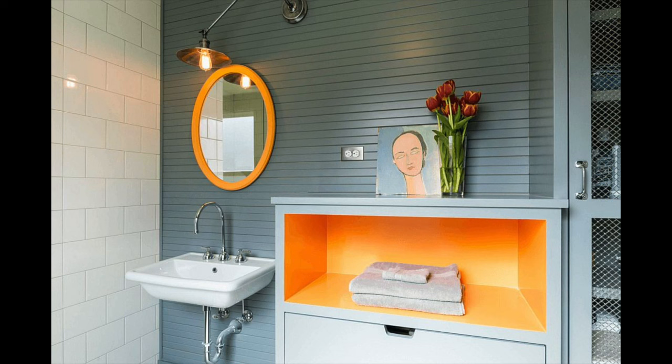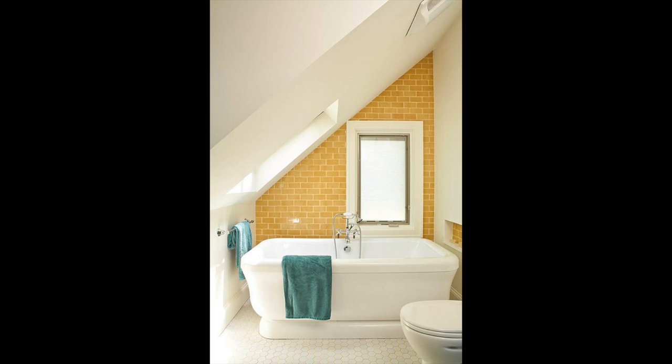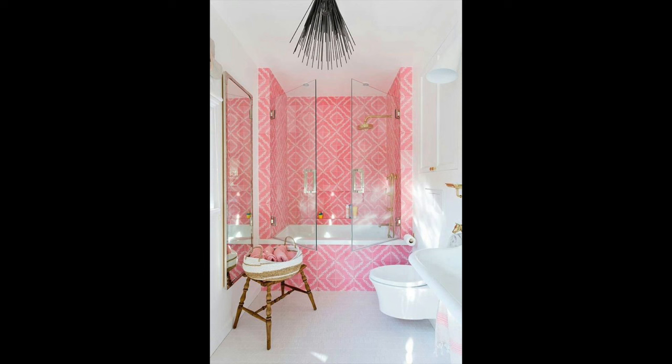Spaces that really give you a spa vibe may be next year's biggest bathroom trend. The aesthetics don't have to be entirely laid back and chilled. Now, some people are opting to go towards the spa route. However, some people are going the total opposite way, looking for fun and bold patterns to add texture and color to their bathroom.